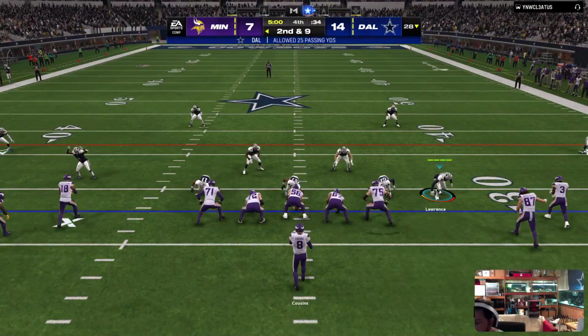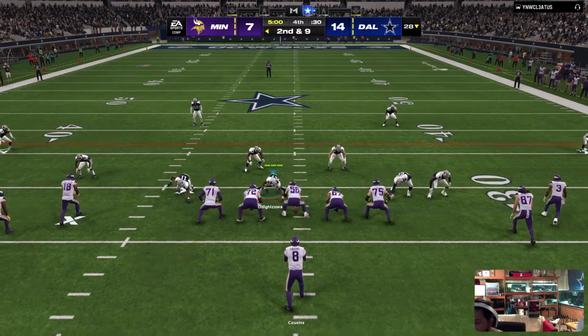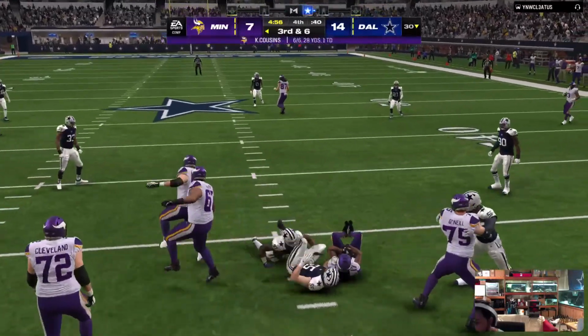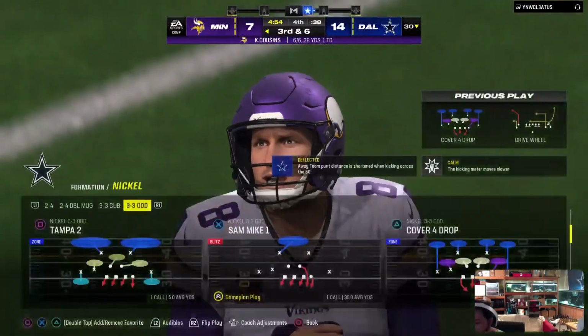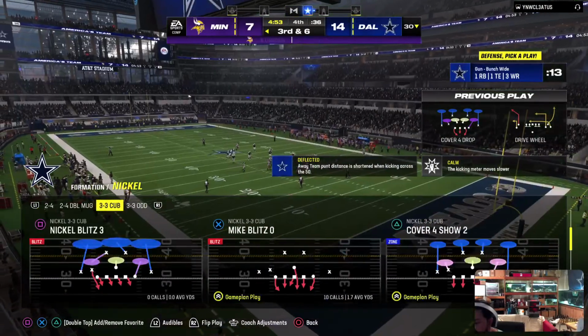Ball on the 28-yard line. Here's 2nd and 9. From the gun, here's Cousins. Pass caught here by Osborne. So the completion good for just 3. And now 3rd down and 6 to go.